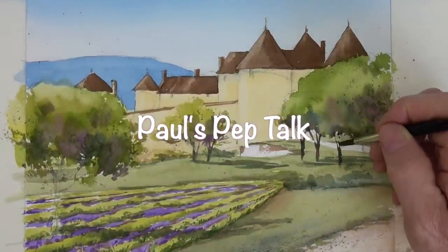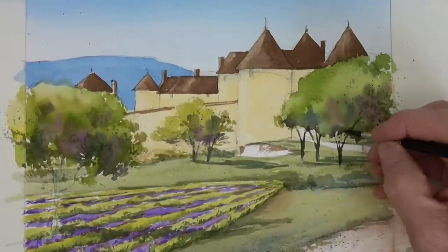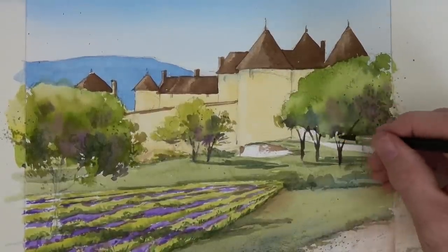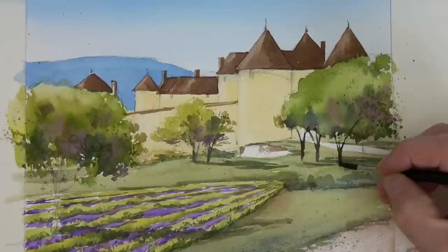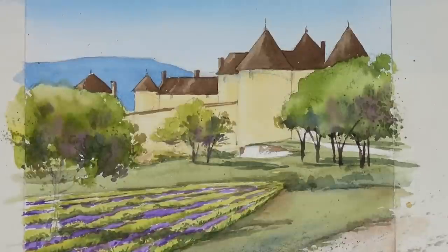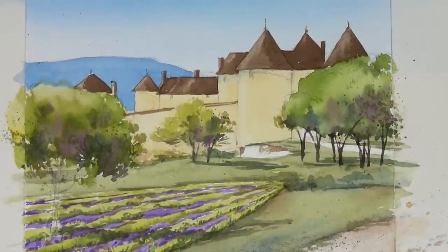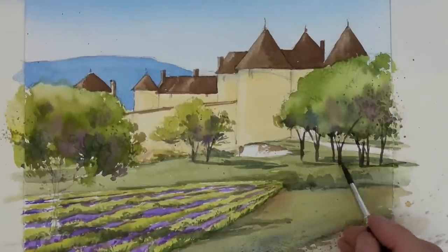Okay, so a short general pep talk on the way our painting evolves. Now, while of course it's important that we plan our stages of our painting, remembering that we always need to work from light to dark, it's also important that we're flexible and don't conform to rigid stages, but be willing to be spontaneous when the need arises.